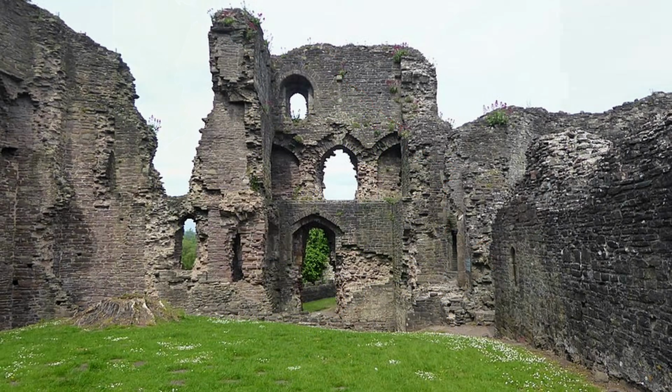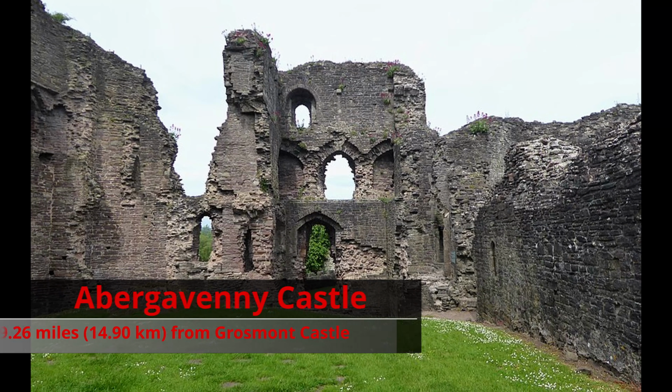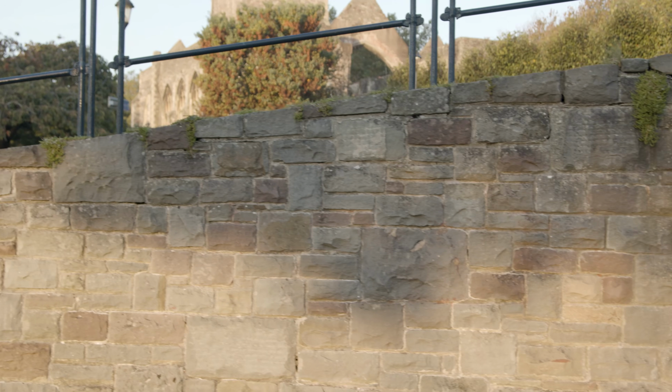Although there were also other castles that would be built relatively close, such as the ones in Monmouth or Abergavenny, the 3 castles of Grosmont, Skenfrith, and White would all eventually be grouped together throughout the centuries and be colloquially referred to as the 3 castles.